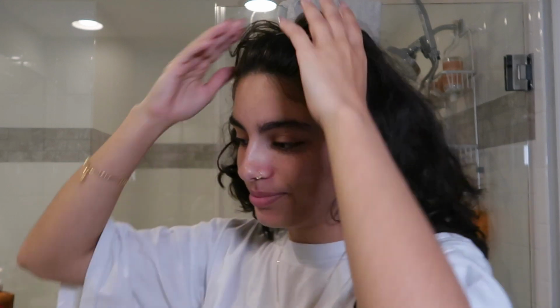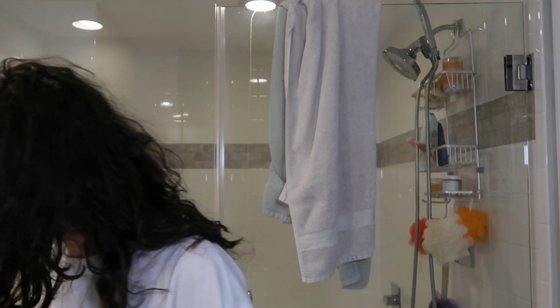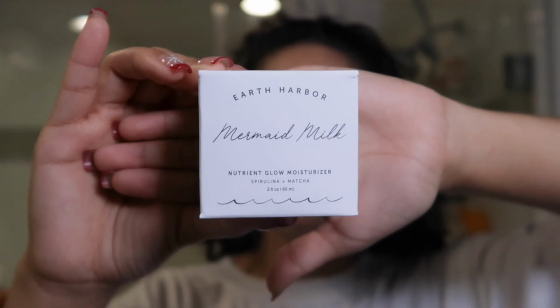So, my face is nice and clean. I just cleaned it. And I'm actually gonna try something new, which is putting on moisturizer before I do my makeup, because I've seen a lot of people do this and it's supposed to be amazing. So I'm just gonna try it. And today I'm taking a new moisturizer that I have, which is the Earth Harbor Mermaid Milk thing. And now that I'm telling you about this, I might as well tell you where I got it from.